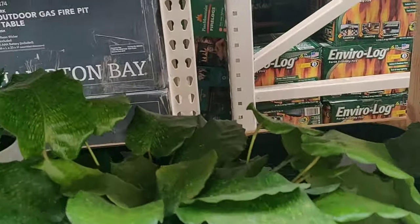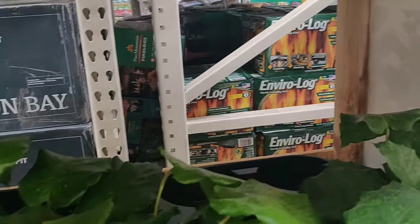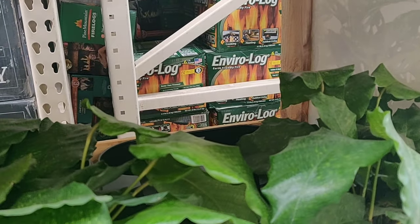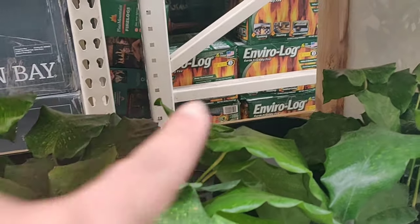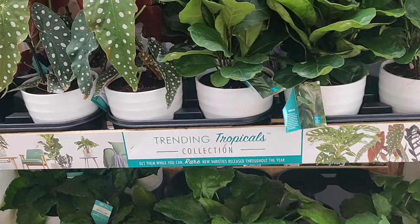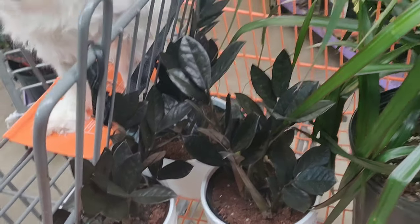So this is where I found my Zinzies. They were tucked back here in the corner, not Zinzies, my Ravens. I don't know why I keep saying Zinzies, but my Raven Zizies were tucked back there in the corner. All of these with the white pot are $19.98. So I've picked up three of them.